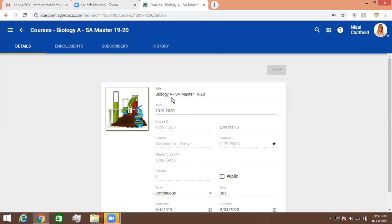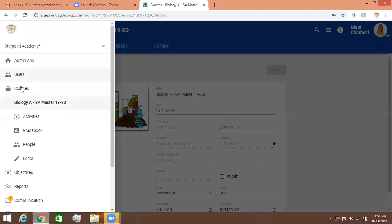So we've brought up biology here, and I also just wanted to say that we have a wonderful online learning center, and it will be very different than anything you've experienced before, and I think you're going to really love it. So we're going to do the drop down here and go to activities.